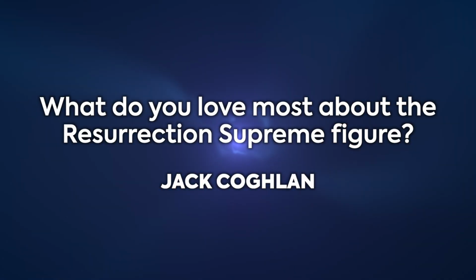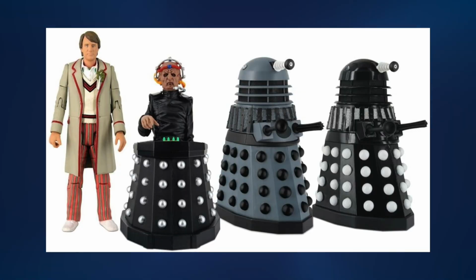What do you love most about the Resurrection Supreme figure? Well, what's not to love about the Resurrection Supreme figure? It's black and white. So that's one that's like dark black and white bumps on it. Bumps, yeah. His eye stalk. Why can't we go back to the Resurrection eye stalks? They look so... The conical... Just looks so cool. I will get you one day, Resurrection Supreme.